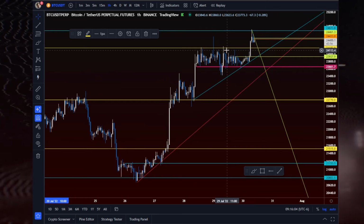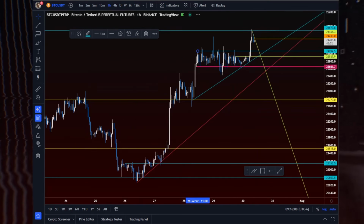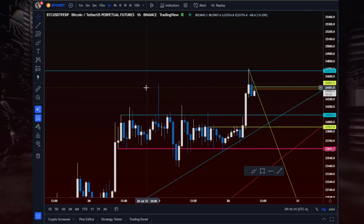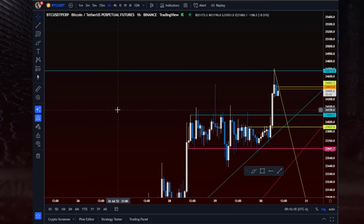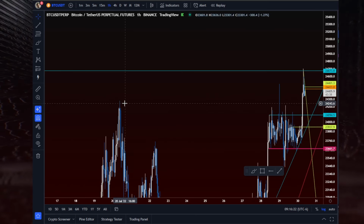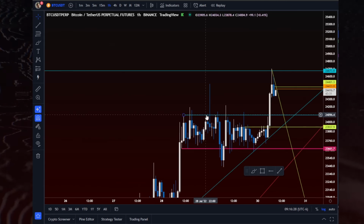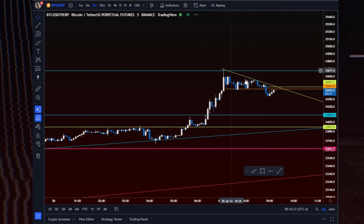No, I don't like it. I like it a bit lower, to be honest. I like it a bit lower because of this backside right here. I don't think the 4 tests that. No. Because the 4 is right here on this candle. This is the 4 right here. I like this backside. Could it hold the 4? Sure, but I like the backside.